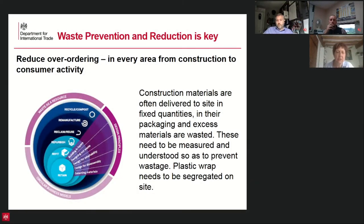So this is a diagram from a report produced by the Mayor of London, who's done a lot of work on construction waste. And there's a huge amount of scope to reduce the amount of waste produced in construction activity and demolition activity. If you plan a project very carefully and look at how much of your materials you need, and don't order too much and order the right kinds of materials, cut to the right scale, then you can reduce the amount of waste on a construction project enormously.